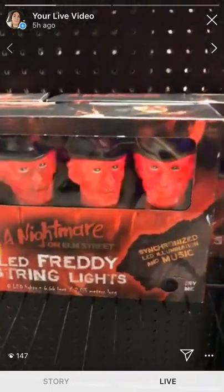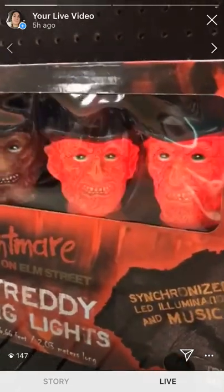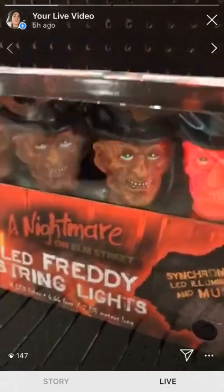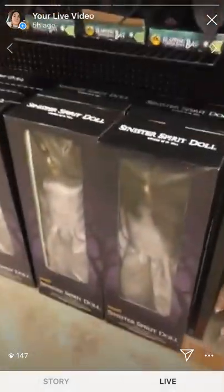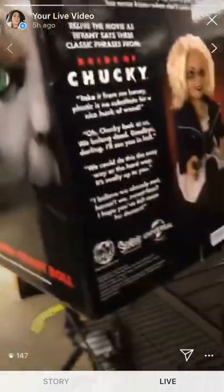That goes on forever, apparently. And then the music is so loud in here, I feel like you can't even hear this. And these are $30. So we're missing a lot still, but we got the Tiffany doll in, not Chucky yet. I don't know how much he is. 80.